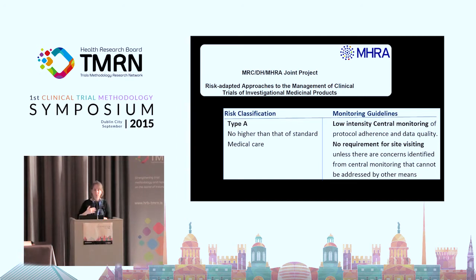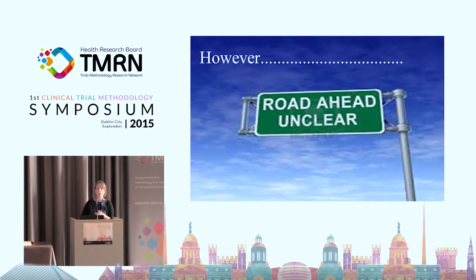So it allows you to go through your study protocol, look for the risks, and then at the end of the checklist, you can give a level of risk to your study, so type A or type B, and then you can continue on and determine what type of monitoring you need, relating back again to the risk of that study.